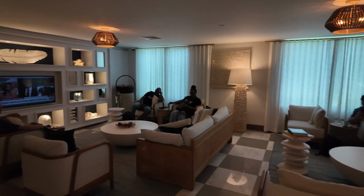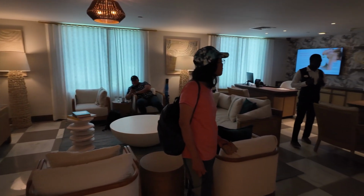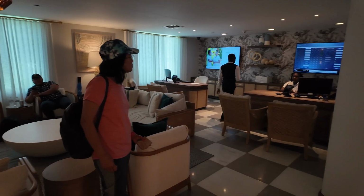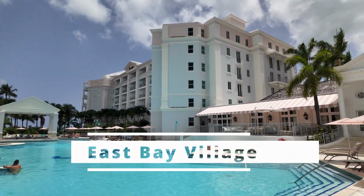Personally, this level of accommodation is my favorite. We love having the extra help with reservations and a nicer spot to check in and out. While we're here, this building is a section of the resort known as the East Bay Village.